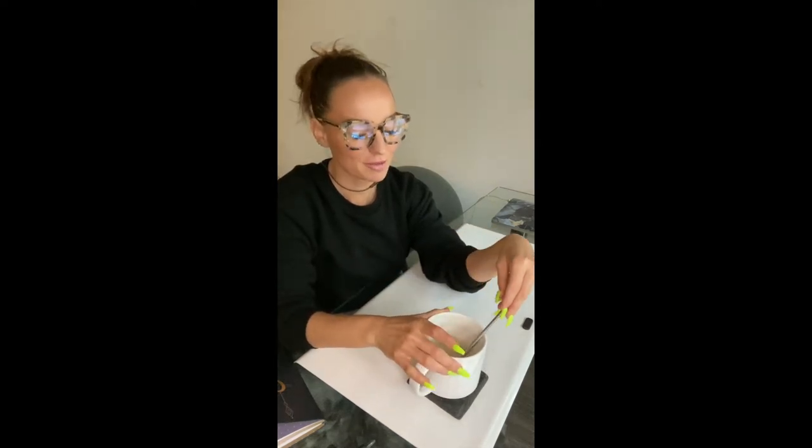Then journaling, I read first. I'm gonna save half of my coffee for later, for after I get home from the gym. Sometimes I drink the whole thing, sometimes I have half now and have half when I come back.